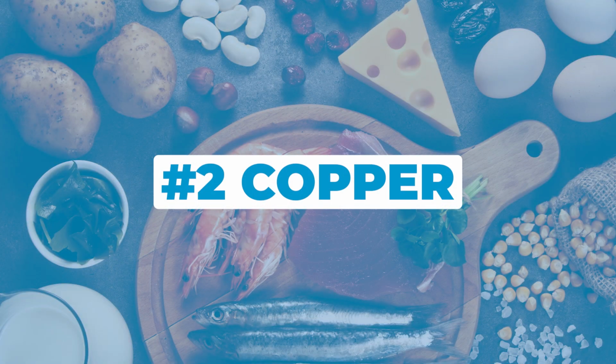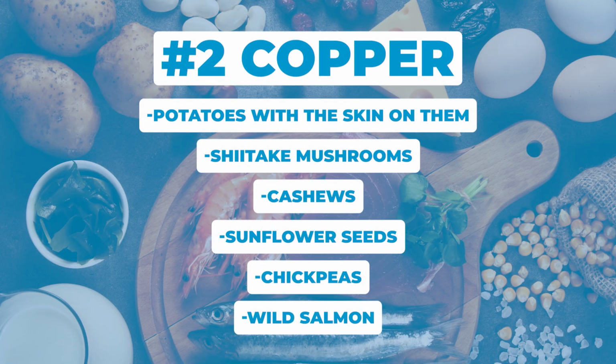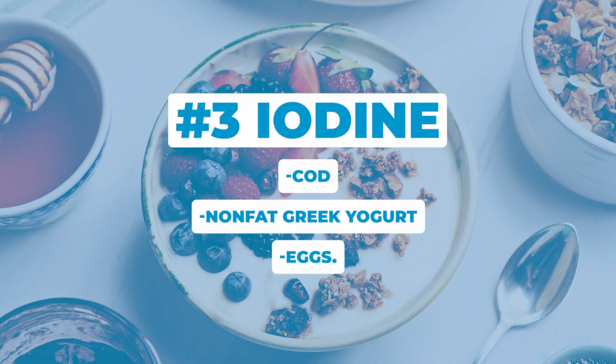Super nutrient for the thyroid number 2, that is copper. Copper is also found in beef and oysters, but other good sources include potatoes with the skin on them, shiitake mushrooms, cashews, sunflower seeds, chickpeas, and wild salmon. Top nutrient number 3, iodine. Iodine is found in foods like cod, non-fat Greek yogurt, and eggs.